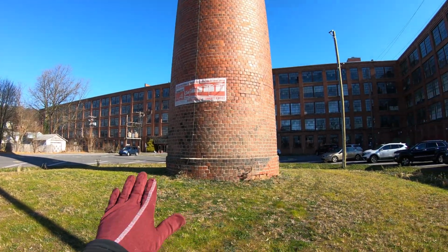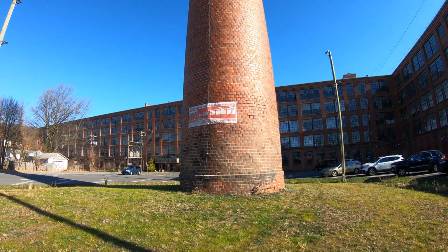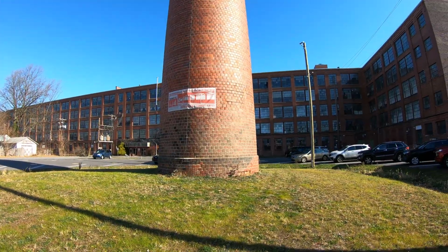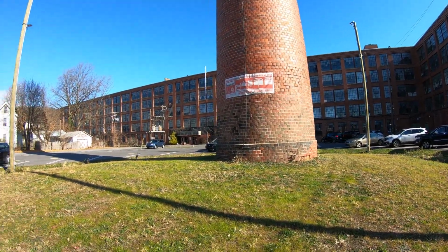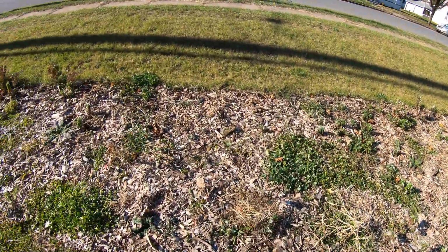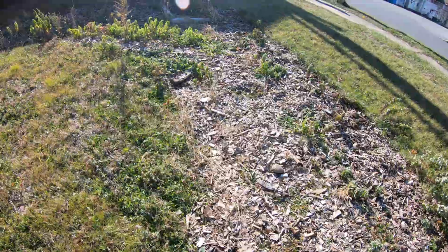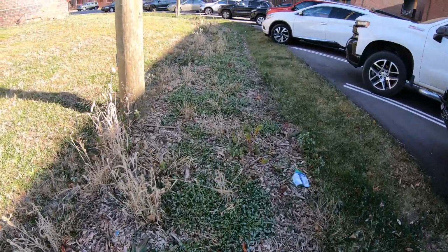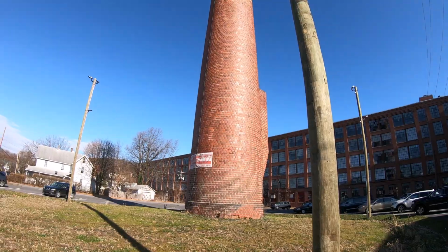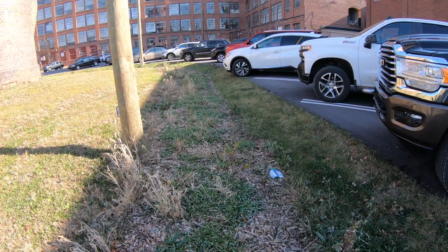So the tower's just kind of sitting out here, and it's not connected to anything. So Tony and I were just talking, how does that power the factory? Or how did it power the factory? But then as we're walking around, it almost looks like there was probably a foundation here. So most likely there was a building surrounding this, and quite possibly connected to the other building.